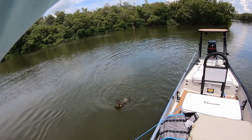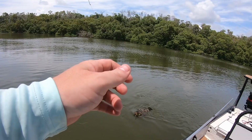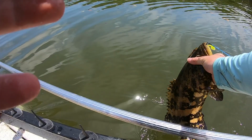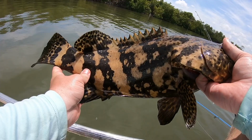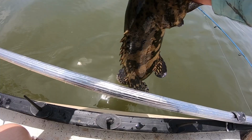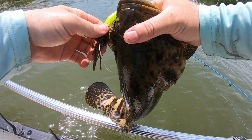All right, I need to find a spot. That was so epic, dude. All right, got him. Dude, look at that. Beautiful fish, so sick. That's my first Goliath. It's kind of what I was targeting, to be honest, trying to figure these guys out. You're allowed to take these out of the water for removing the hook and a quick picture, and then get them back in. So I'm gonna remove this hook, get a quick picture, and get them right back in.